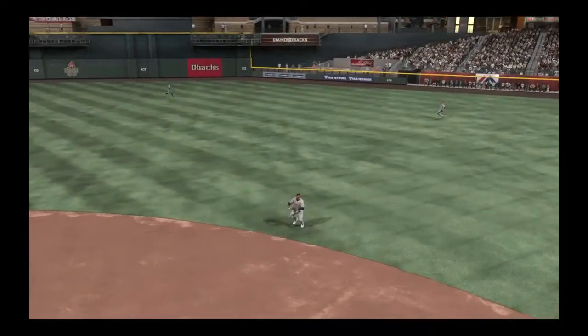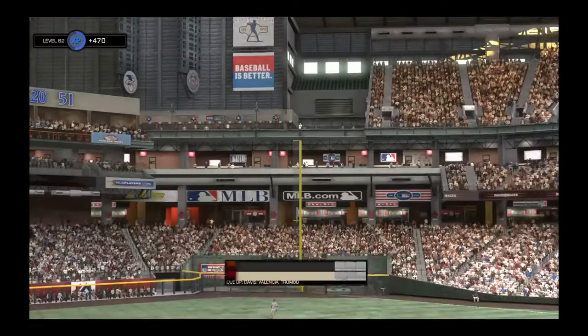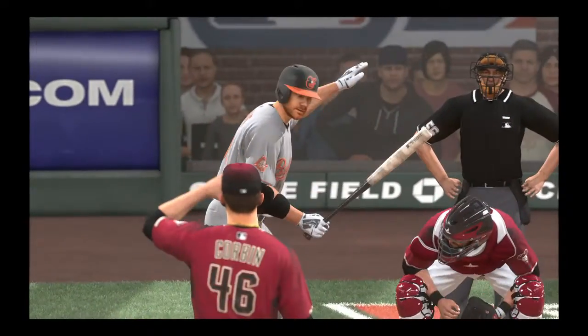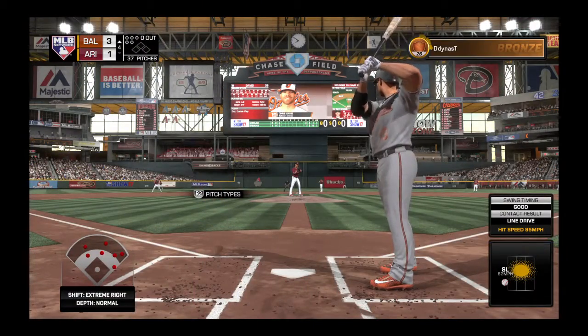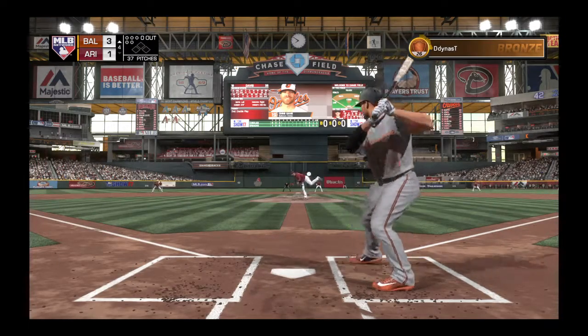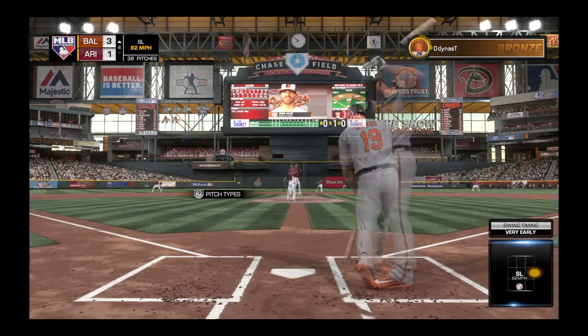Hard hit ball to second. Well, this won't get over the second baseman's glove as he's got it to end the inning. Here's Chris Davis now. Comes into this at bat 0 for 1 in the ball game. Third baseman Chris Davis. And that swung on and missed for strike 1.